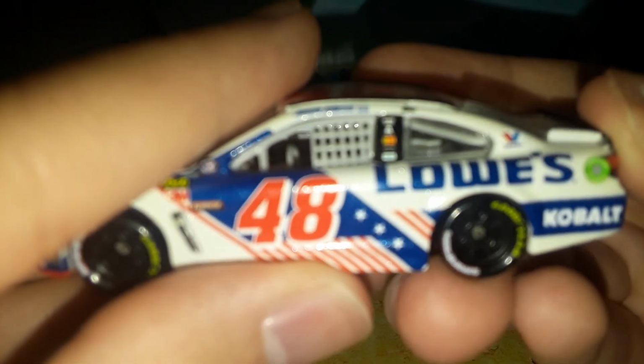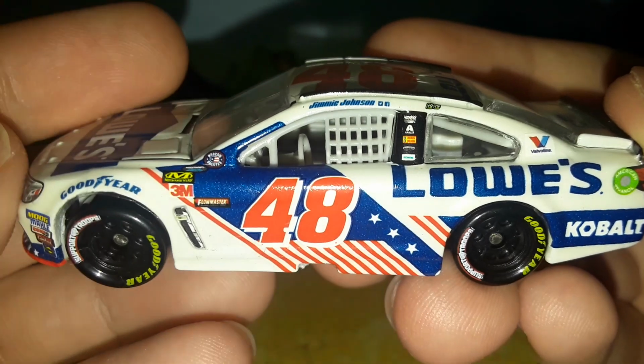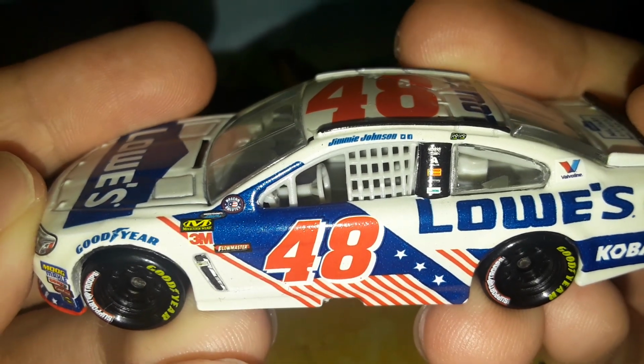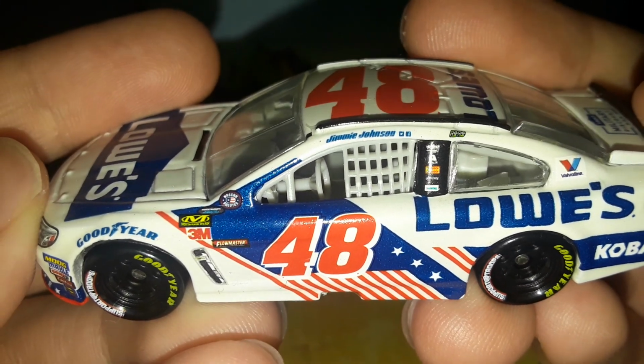And now they have 3 more stars on the side. That is really cool. Would have been cool to have some stars on the Patriotic Chase Elliott car from 2022. Add some stars to it where there's blue. It would have looked better. But here we go, you guys.